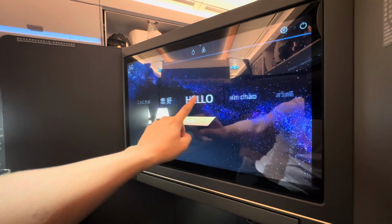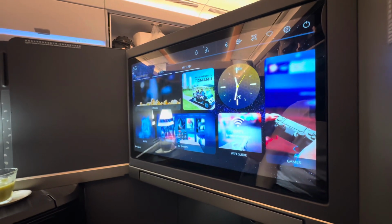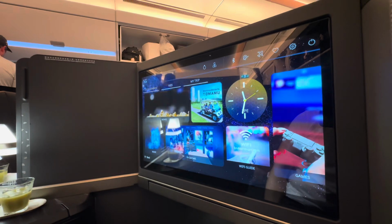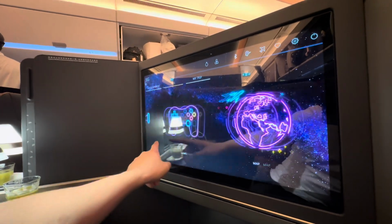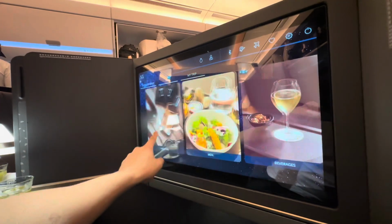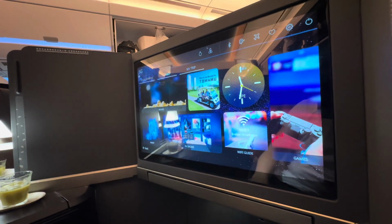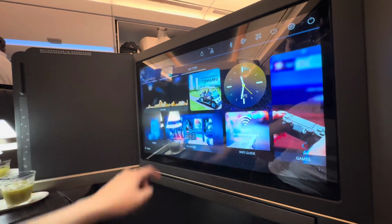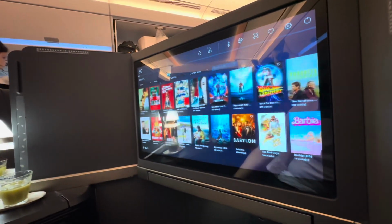And they have multiple languages here, so very useful for international flight. And the display, the user interface is very snappy. So there's no delay, there's really no lag at all that is noticeable. You can see there as I'm scrolling right and left, this is a touchscreen. It does have a remote controller, which will be shown later in the video.